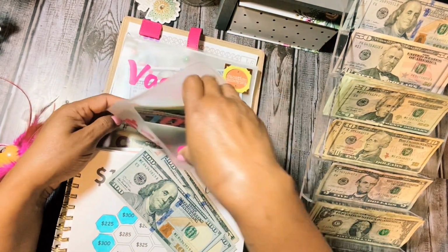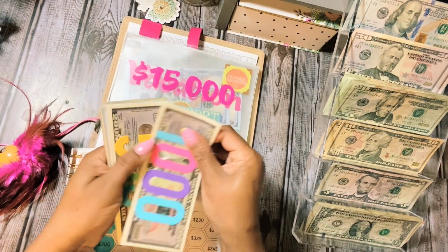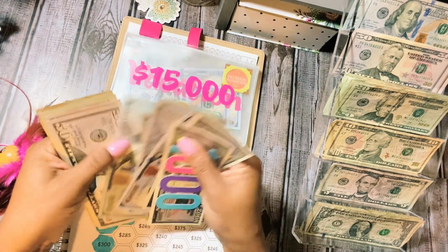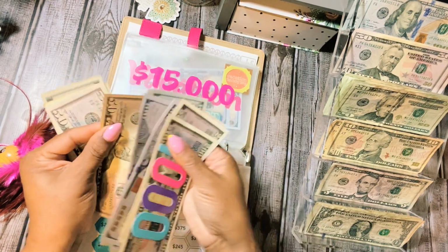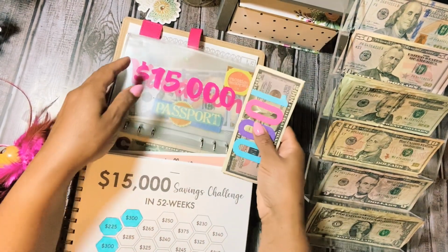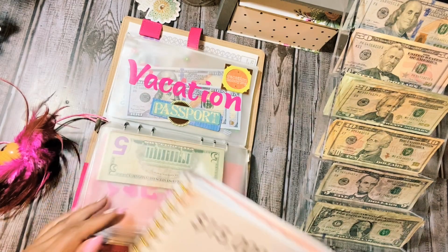All right, so now in our $15,000 challenge, we got 1,000, 1,500, 16, 17, 18, 19, 2,000, 21, 22, and new bills. That's 23, 24, that's 2,400, 20, 30, 35, 40, $2,440. A long way to go. But we're going to get there.